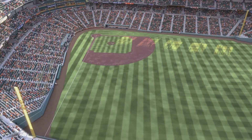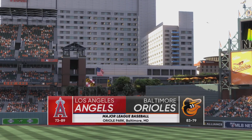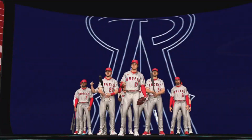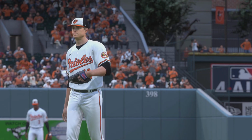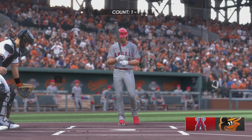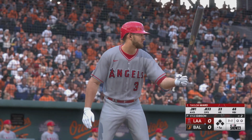We've got baseball on the show. It's the Los Angeles Angels taking on the Baltimore Orioles. Just a little bit away from first pitch. And starting this one, Kyle Gibson. What do we have on him?